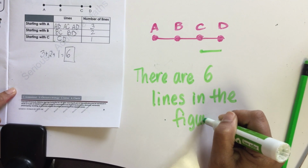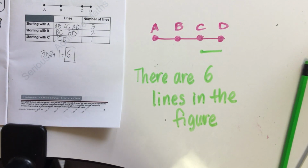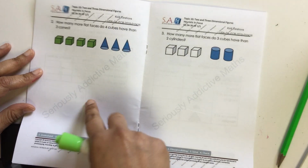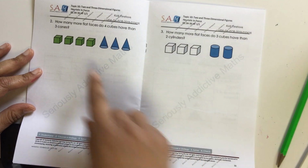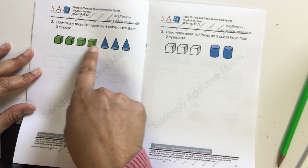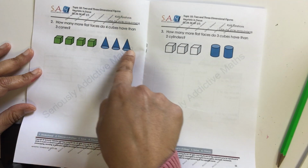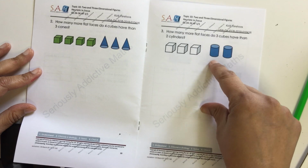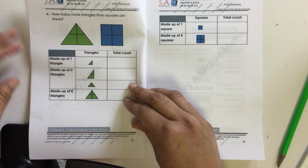Okay? All right. So that's basically how you are going to go through this, okay? You have a great example that we already did. Just be careful, you know that these all have 6 faces, 1 face. What about a cylinder? Well, a cylinder has a face on the top and a face on the bottom, okay?